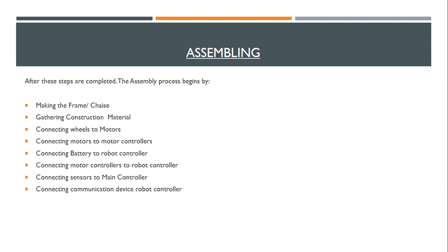You get those materials, you start connecting wheels to motors, because the motors will spin the wheels. You start connecting motors to controllers. The controllers will send a signal to the motors to tell them to start. You start connecting batteries to the controller, because without any power, your robot won't work. It's just the metal, wood, whatever you make it out of. You start connecting motor controllers to robot controllers. So you connect the controllers that control the motors to the main controller, and the controller sends the current to these controllers and allows them to operate.